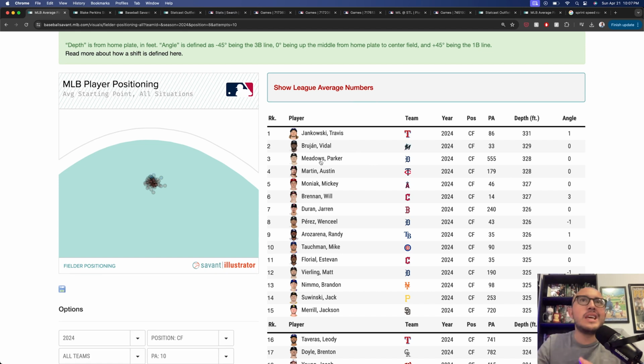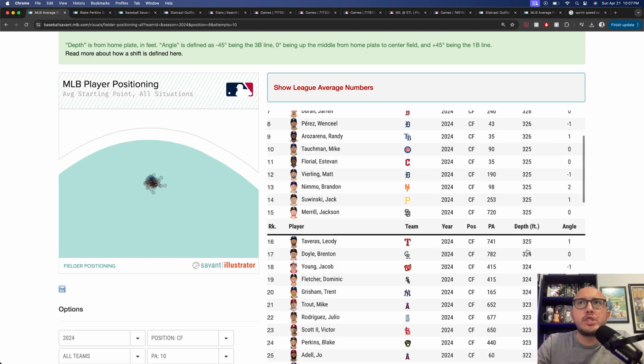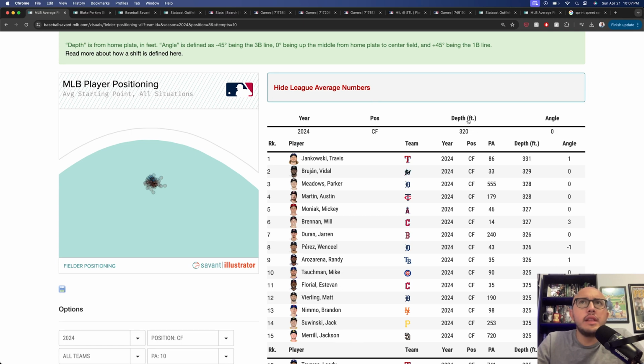So Jankowski, not regarded as a great center fielder. Vidal Brujan, same. Parker Meadows, same. A lot of these guys lack speed, so they need as much time as they can to get to the ball. Let me scroll down here. You'll see Blake Perkins is at 323. That's only 8 feet more shallow than the guy who's playing the deepest. What gives, Dom? Well, let's go ahead and look at the league average.